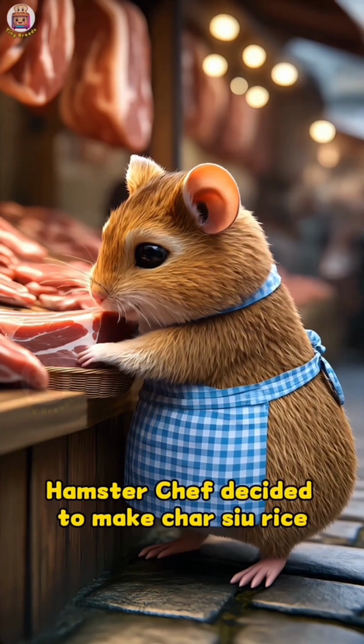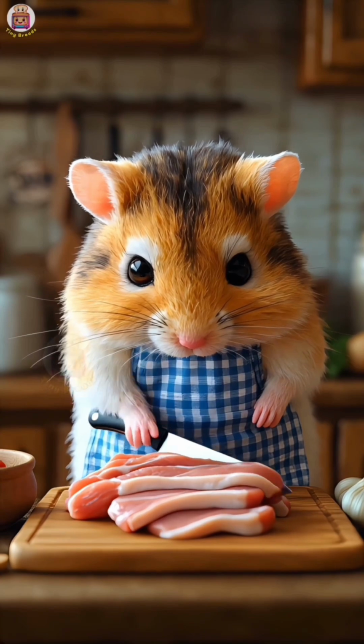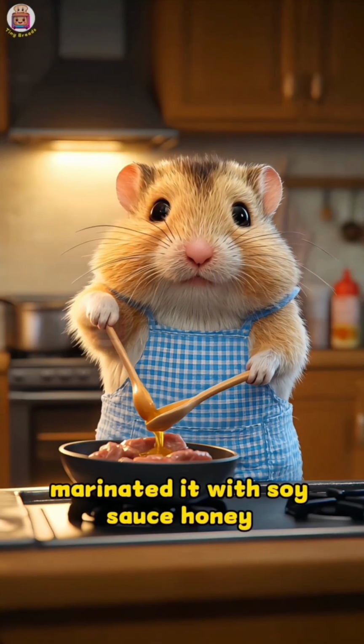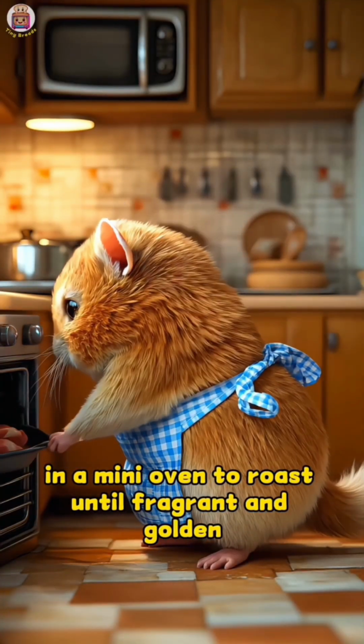Hamster chef decided to make char siu rice. He went to the meat market. Next, he cut the pork into small pieces, marinated it with soy sauce, honey, and five-spice powder and placed it in a mini oven to roast until fragrant and golden.